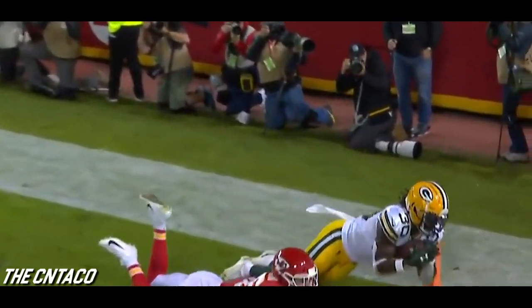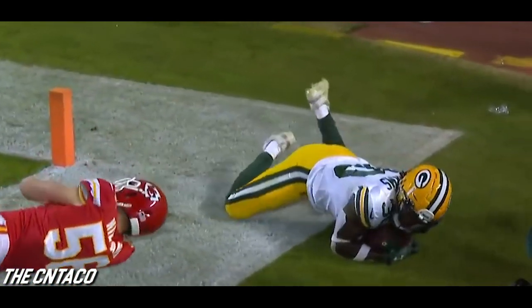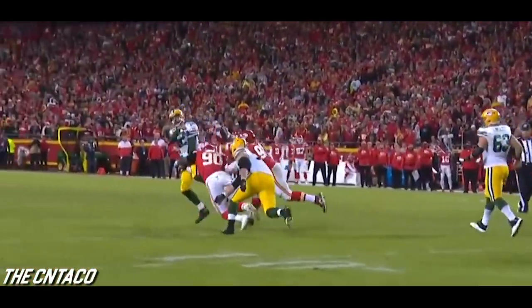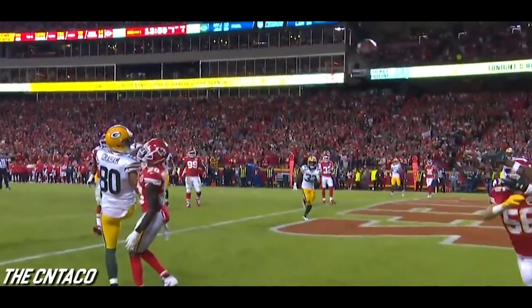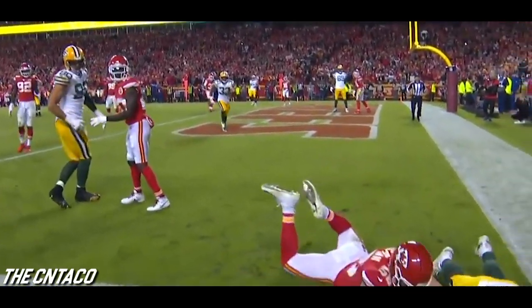Wow. What a game this is. This is like watching two boxers just throwing haymakers at each other. Aaron Rodgers just put this in the perfect spot. How do you land it there? As you're going down. What?